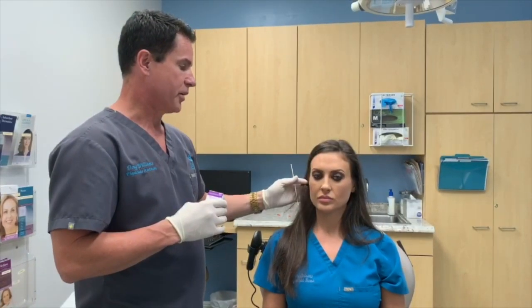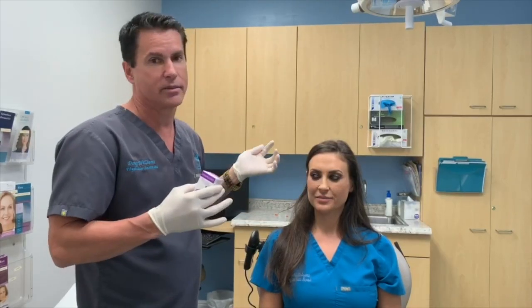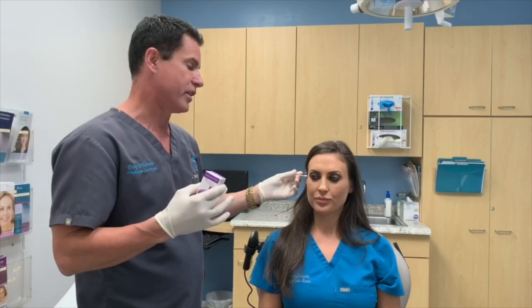Also, with a smile, you can also see some little lines show up around the eyes. And those are nice lines, but a lot of people don't like them, and we can soften them. It doesn't mean she's not going to be able to smile anymore, but it will just soften those lines a little bit.